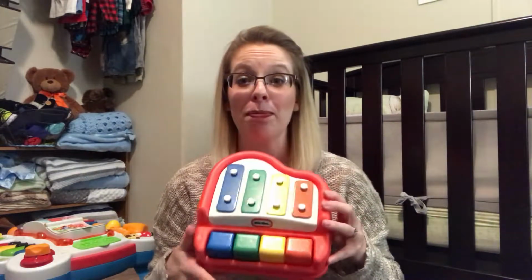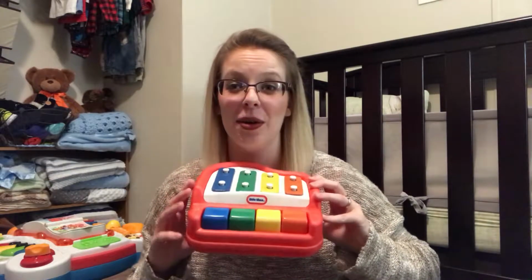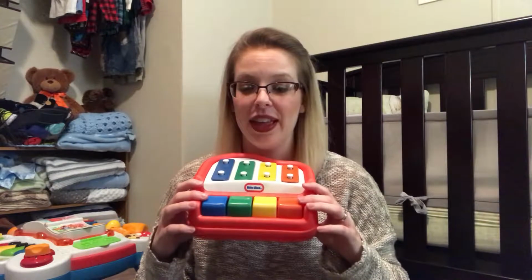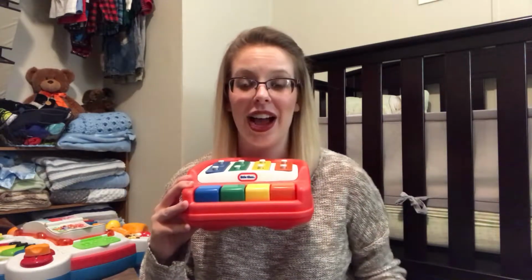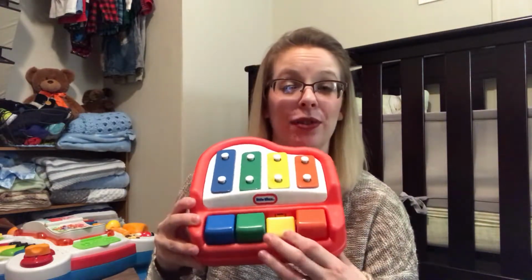I actually have a lot of different kinds of piano things for Kyle, but each of them are a little bit different in their own way. This one is very basic, but it's fun for him. He likes it. Every once in a while he'll just come over and tap on it and play with it, and it's actually called the Little Tikes Tap Tune Piano, and it has the xylophone sound to it.